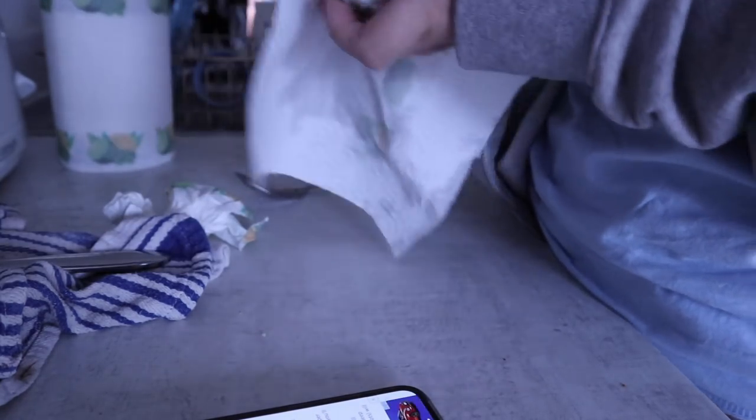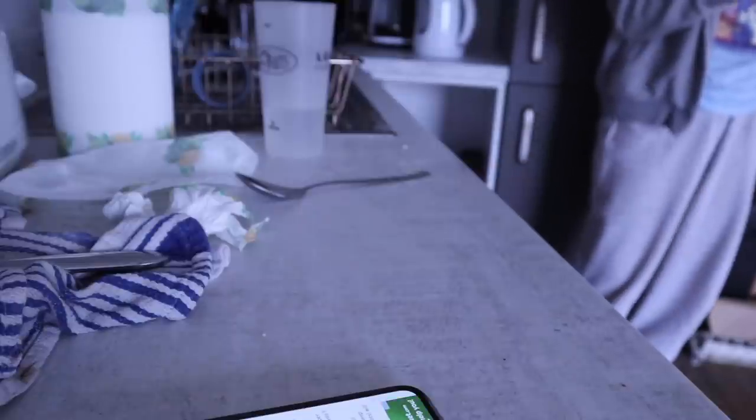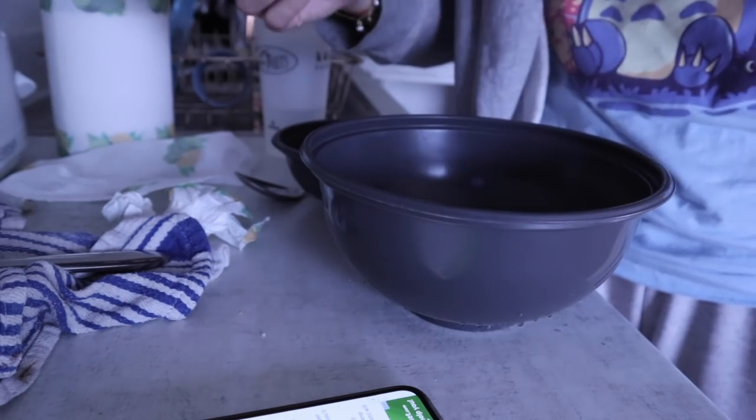Can I put it in a Tupperware? I think I've seen people put it in Tupperware, so I'm gonna do Tupperware. Also, does it work if I put it in a dark Tupperware? I mean, it needs to be dark anyway, so it's really big for it.